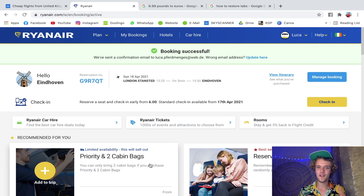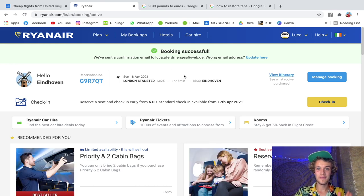So just take a picture of the booking confirmation here. You will also be able to check it in your emails. You'll get an email sent immediately. And yeah, this is how you book a Ryanair flight.